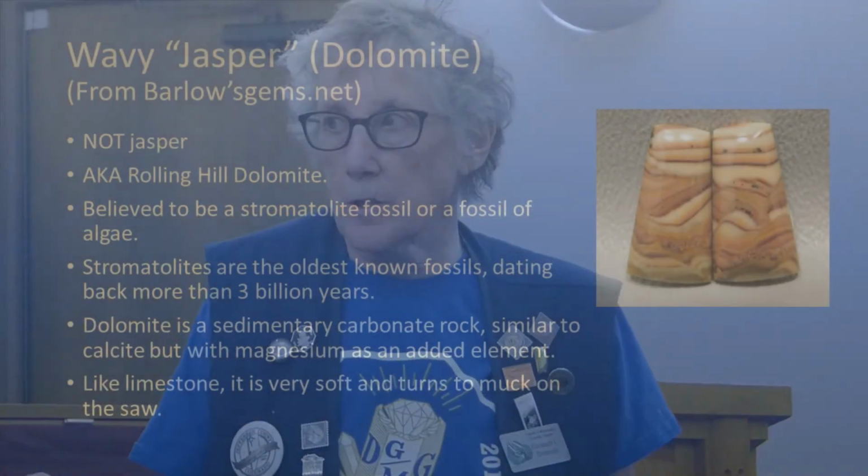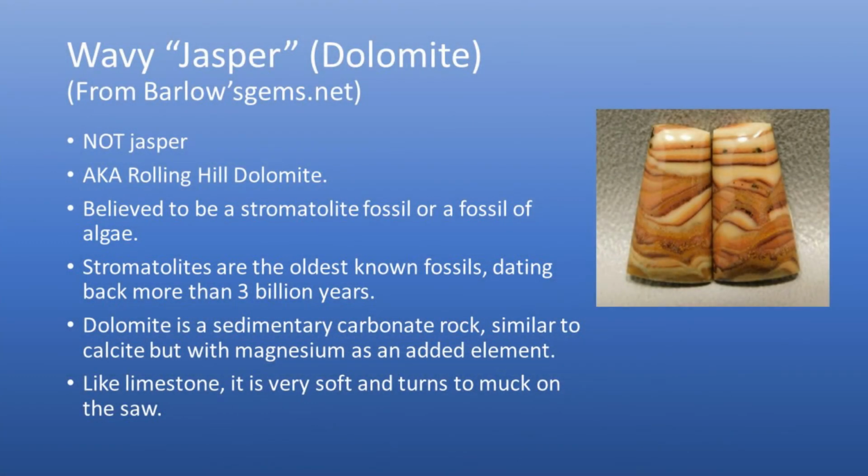Amazing stuff. The next one, you have Wavy Jasper, which is actually not a jasper. It's dolomite, and probably would fizz with acid. But it's pretty old, and it's stromatolitic, so it's like limestone, it's soft. But you'll see that sold as jasper.